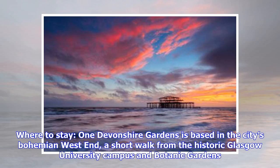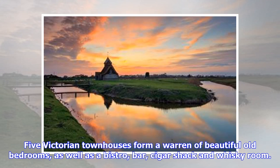Where to stay? One Devonshire Gardens is based in the city's bohemian West End, a short walk from the historic Glasgow University campus and Botanic Gardens. Five Victorian townhouses form a warren of beautiful old bedrooms, as well as a bistro, bar, cigar shack and whiskey room.